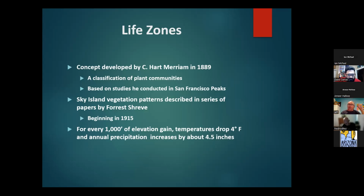And the same is going on with the animals, such that there are very few animals and plants that you can see both in the valleys and up at the tops of the mountains. And those that can do that typically are soaring birds. So things like common ravens, red-tailed hawks, turkey vultures. But you're not going to see round-tailed ground squirrels up on the mountains because their niche is occupied by somebody else up there.